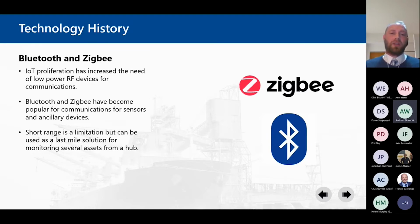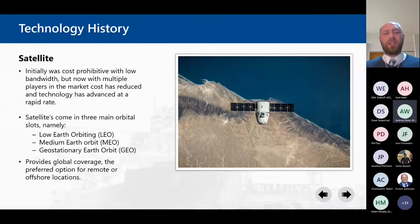So low range, low power, connect to central hub, and the central hub will then relay that information across to somewhere else. And let us not forget satellite. Initially, this was cost prohibitive. Many years ago, 1 megahertz of space segment would set you back several thousands of dollars per month to rent. But the cost has come down with multiple players in the market now.